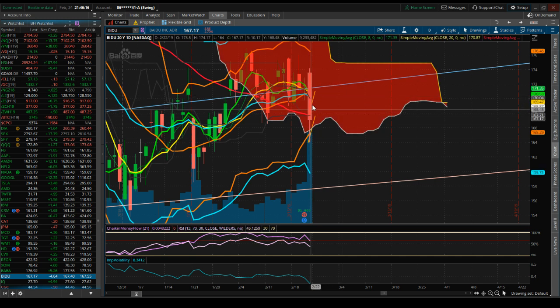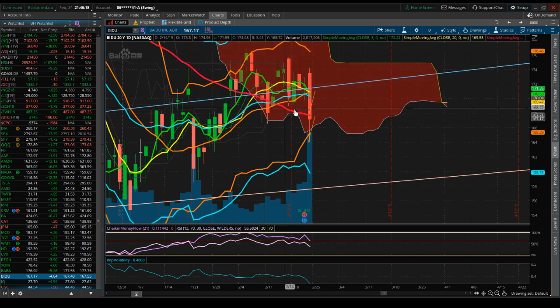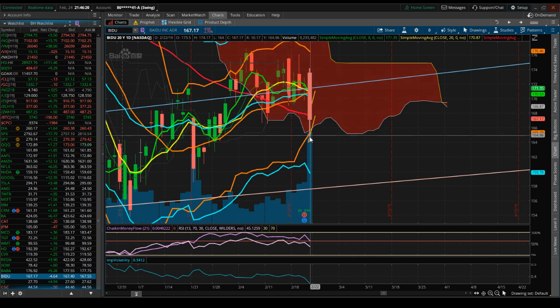And look what it did. It pierced the 50 moving average, right? And then pierced the low end of the cloud, and then came back in really quickly right at the low Bollinger Band too, right? So it's now resting right below the 50 moving average. So to me, that's bearish, right?